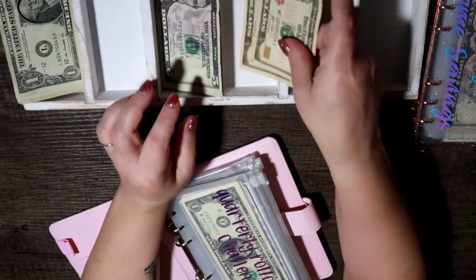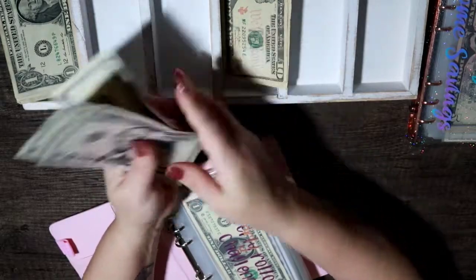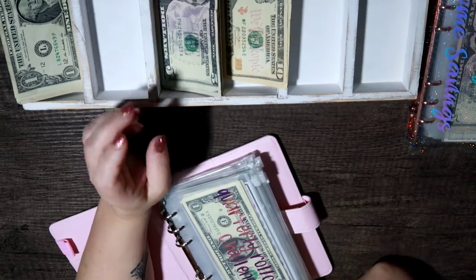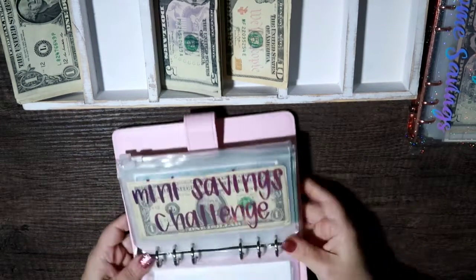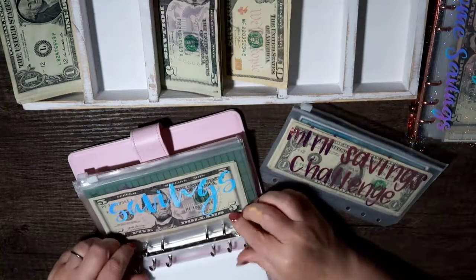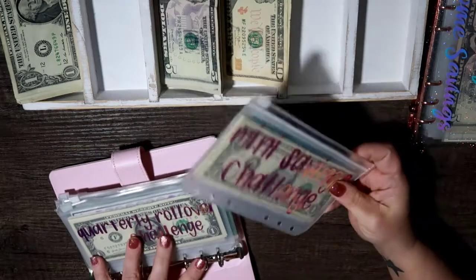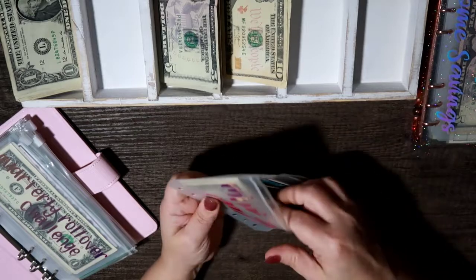I have 20, 25, 30, 35, 40, $45 left. Weird, I didn't think I'd have that much left. So we are gonna first work on the mini savings challenge because this is a monthly one and I want to complete these monthly, so this will be the last time I have an opportunity to complete this challenge. So we are gonna go ahead and work on this one.